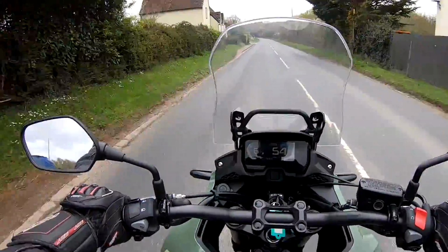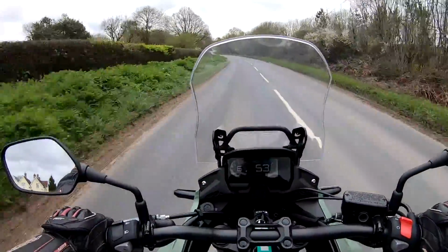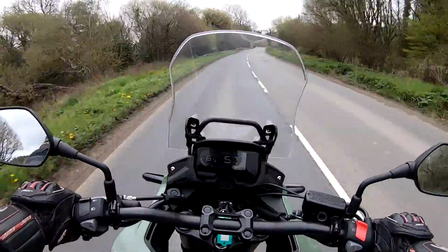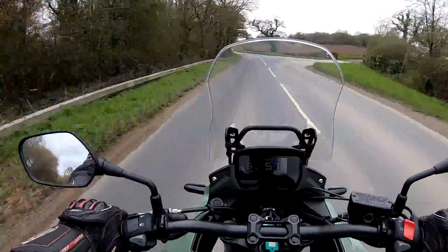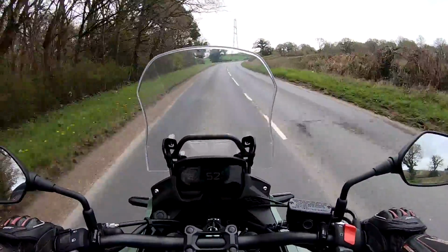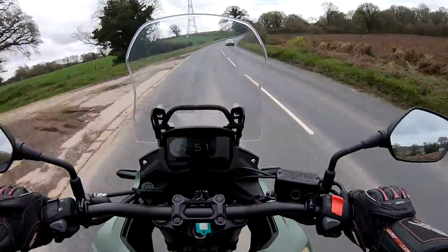General engine smoothness, again, very nice. You start to get a little bit of a tingle through the pegs at about 6,000 revs at higher speed, but it definitely seems to be less intrusive in these newer 2022 models than the previous year, so that's a good thing. At 50 miles an hour at the moment, it's virtually vibration free. We'll take it on the dual carriageway in a bit just to show you its higher speed capability.